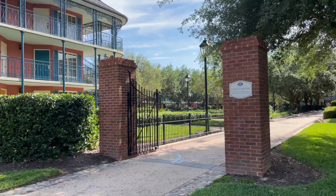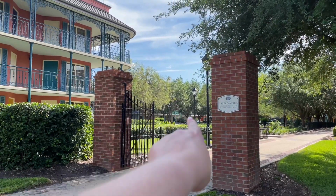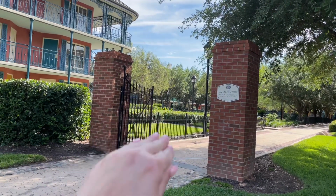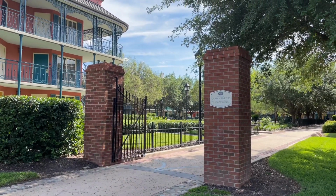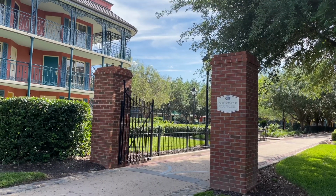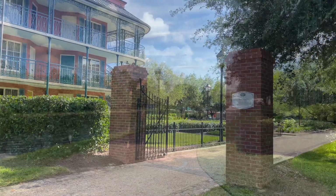In between building 5 and 6 is where you have the Cajun campfire. It's right over there. They've got the wood area in the middle and some seating for you. And that's something that they do 3 times a week. It's not every night. So keep that in mind when visiting this hotel. You want to make sure that you're here for one of the nights when they're doing the Cajun campfire.